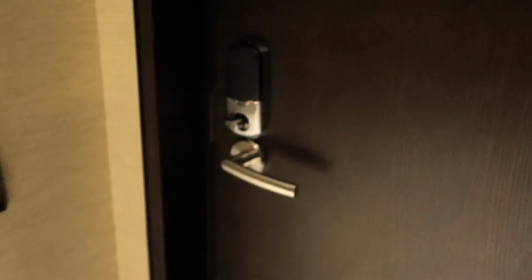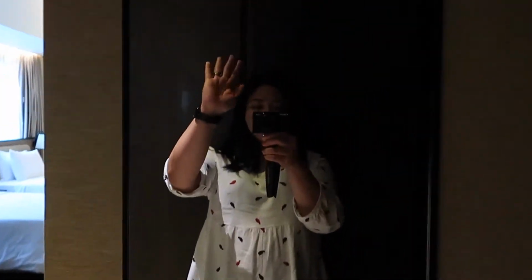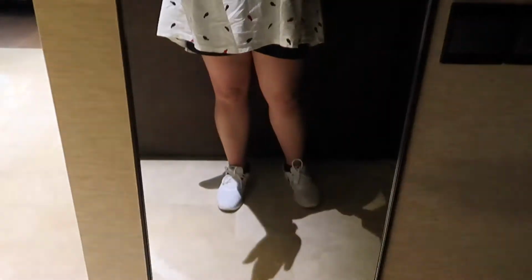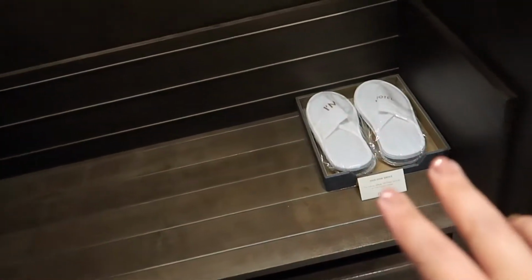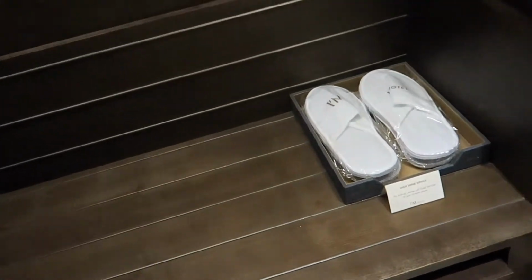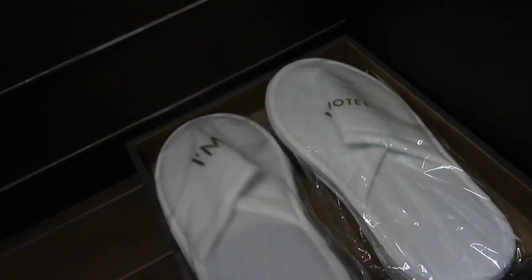So this is the door. Again, just like any other hotels, you have to put your room key here. Then, as soon as you enter, there's a full view mirror right there for OOTD. If you turn around, this is the closet. Ironing board, it lights up. Iron, hangers, and slippers. I love slippers, and they look comfortable as well.